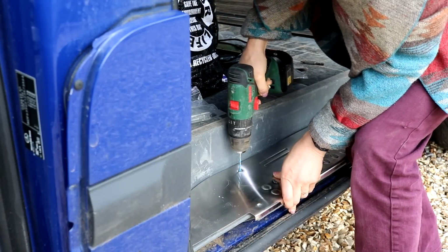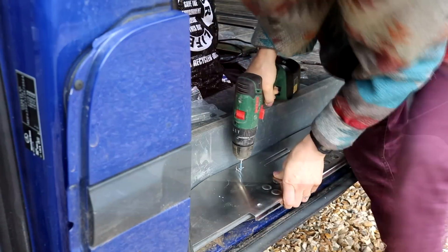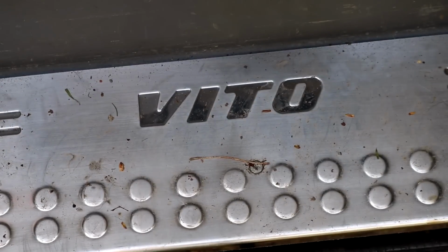The only reason they're on there is because my fiance wanted them on, and I thought, okay, they were just going to get damaged otherwise. But I've only installed 3 of them, not the one where the sliding door opens on the gas side. But if you want to see a fitting video for this, let me know.